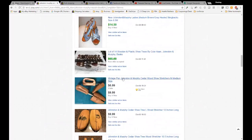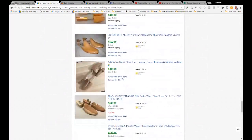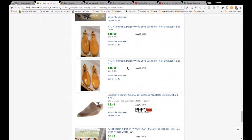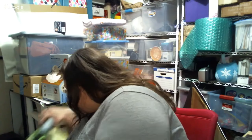And they would just go in a flat rate padded mailer. Or if I found a really nice pair of shoes, I could always just stick them in there. See, that's $20.99 on those plus shipping. Retail value $39.50. Thank you, BHFO. So yeah, not a bad buy. $1.91. Six times. Okay. Next.